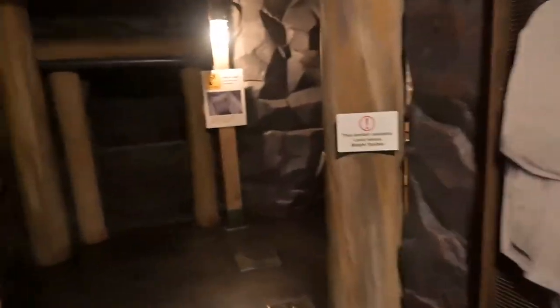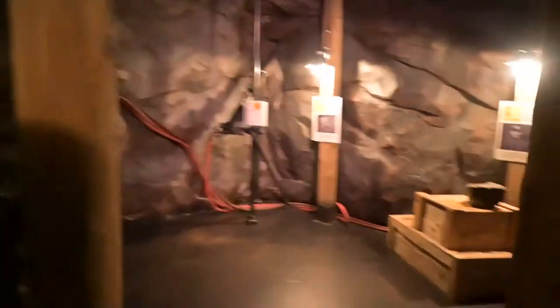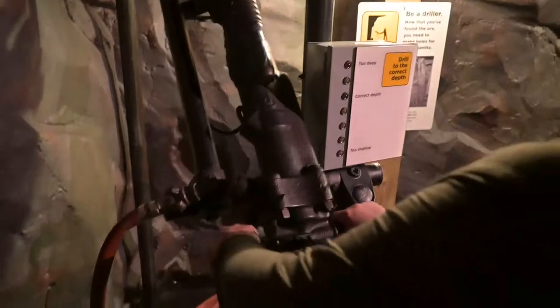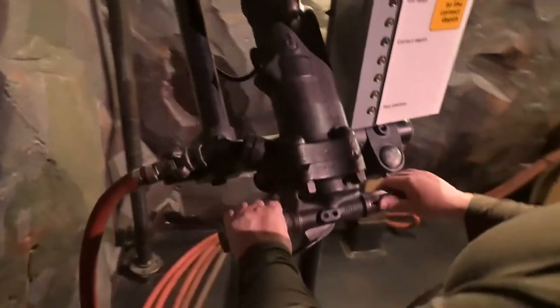Okay, here's an iron mine. So this is the northeast corner of the state. Okay, so like in there is like a mine shaft. And we're gonna just kind of walk through here, kind of see about ore processing. Oh, this is a drill for mining.